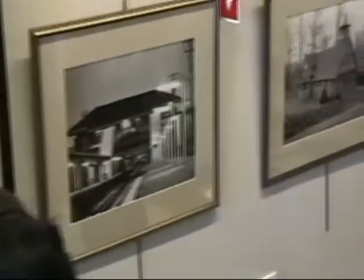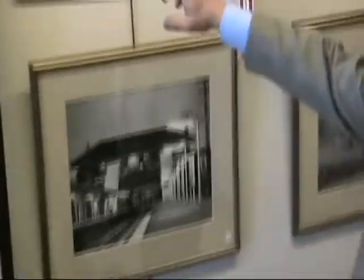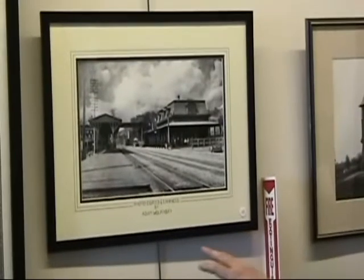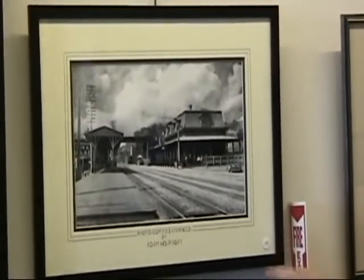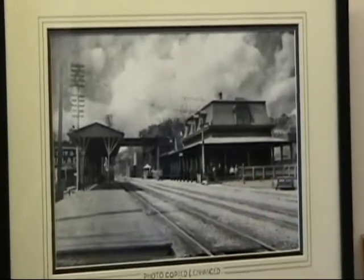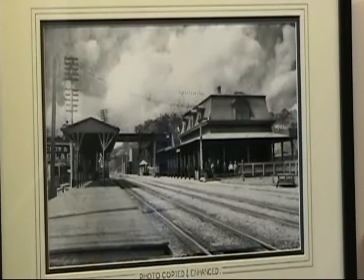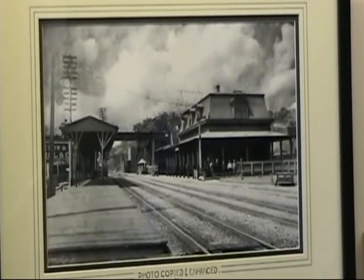Number 10, early shot of the train station. It's on the ground. All the cars always used to travel across the tracks. There used to be little plank boards so you could drive across them or take your buggies around. This is probably around 1900, 1905. That's just an iconic little train station coming through any of these little towns.